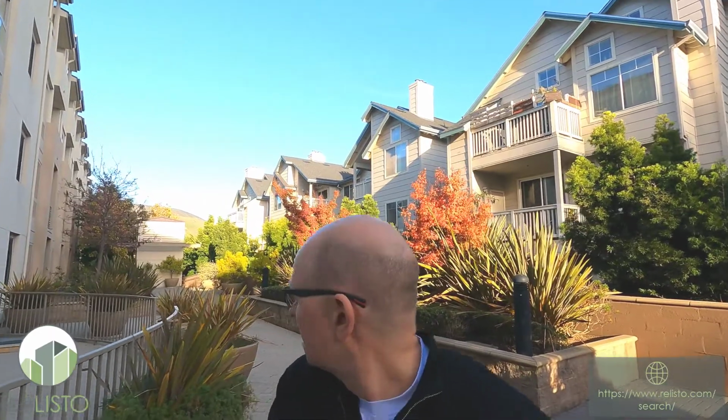So you got a really nice view of not only this side of the courtyard, but as we turn the corner, all of this down here. So stand by, we're going to be showing you other parts as well.